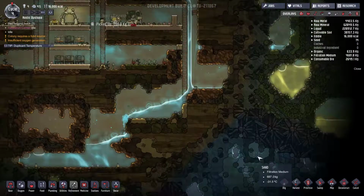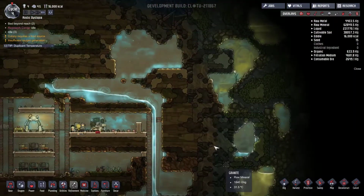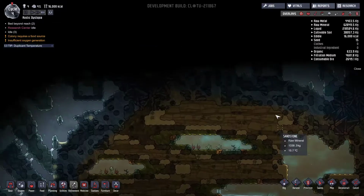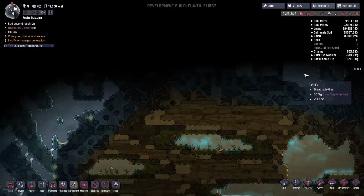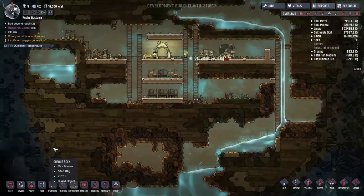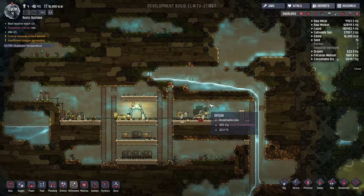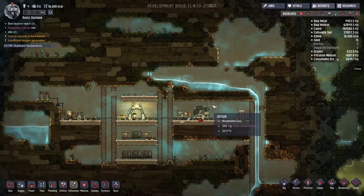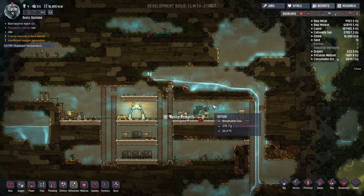We got the ice biome there. We got a bunch of slime and algae on the right. We have more ice up top. Yep, we're frozen all around us. This is one very cold asteroid we're in. So we will definitely be trying to make this one a little more sustainable and a little less wacky and sporadic.